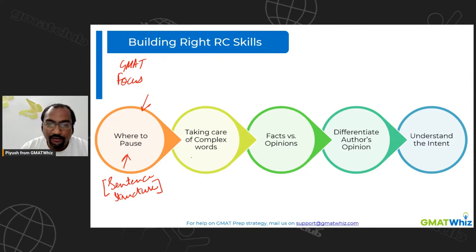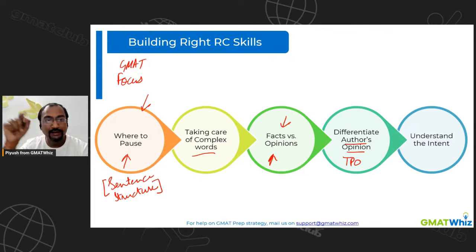You have to take care of complex words, basically. You have to understand how to differentiate between a fact and an opinion. And you also have to understand what is the author's opinion and what is a third-party opinion. Okay, and all of this should be dealt with while thinking about the intent of the author also. That's something which is equally important to think about. Keeping all of this in mind, the main end goal is to understand the intent. If you get the intent right, you get everything else right.